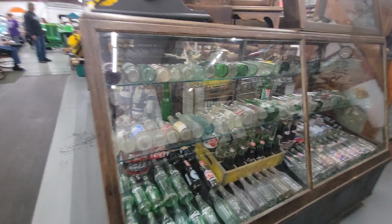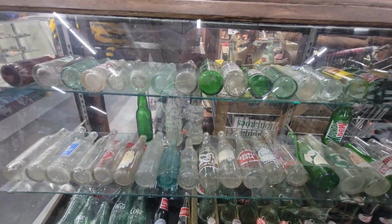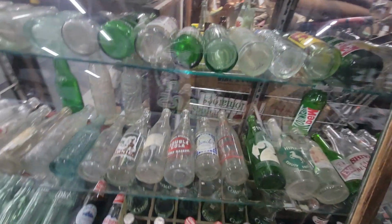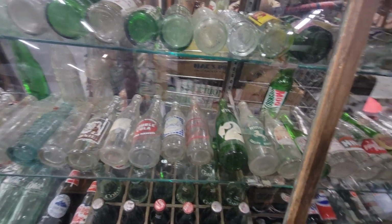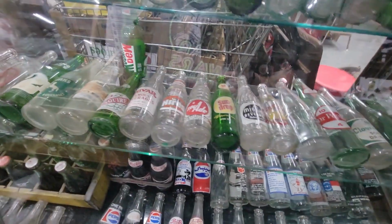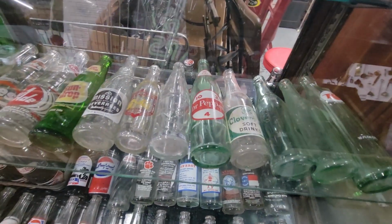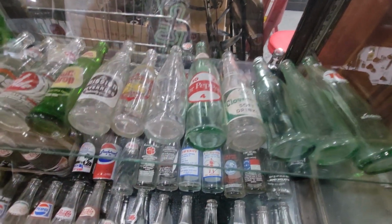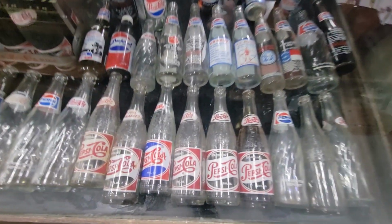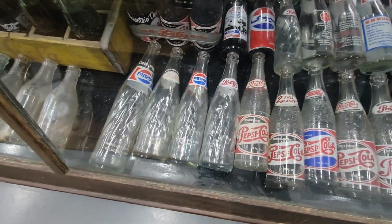I like these right here, the old Coke bottles. Now some of these I have never heard before. Pinks, I've never heard. Double Cola. Hires. Oh, the Sun Drop. Look at that Dr. Pepper. The Dr. Pepper right here, 1 pint. The old Pepsi bottles.